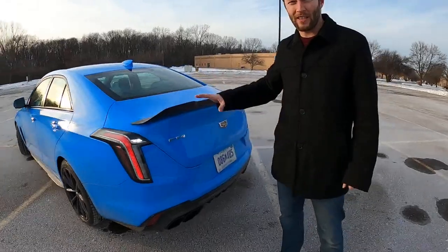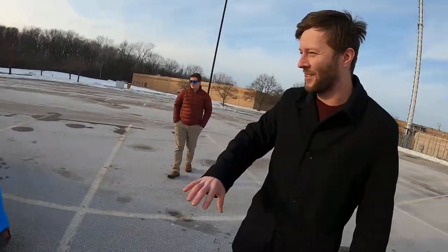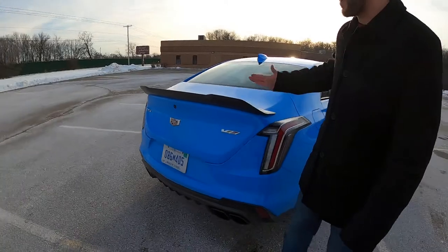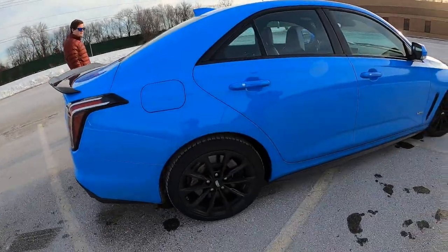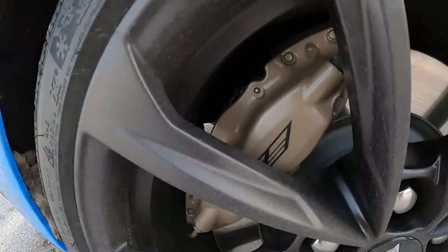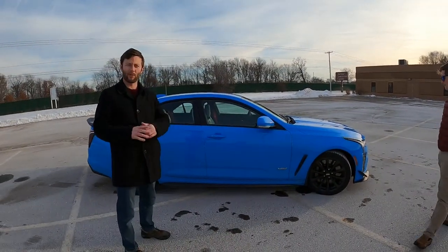When we had the normal CT4-V, it was white and this kind of just looked like a big whale back or something like that, like a humpback look. It's kind of strange, but this wing, even though it's very large, it does sort of break it up. That kind of helps. Other than that, this thing's got some big old brakes and a tight back seat, medium-sized trunk. But let's hop in, take a look at the interior, get this thing started up, go for a drive a little bit. We'll do another walk around in a little while once we get a few more people in.